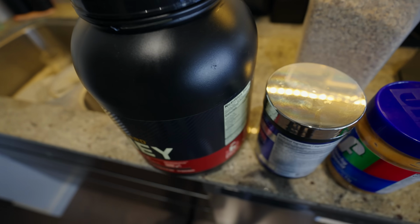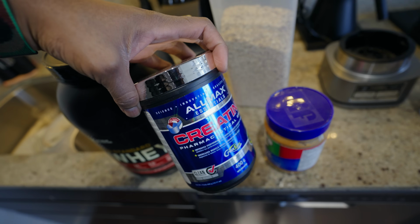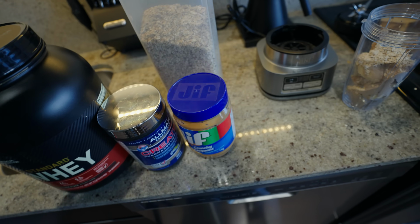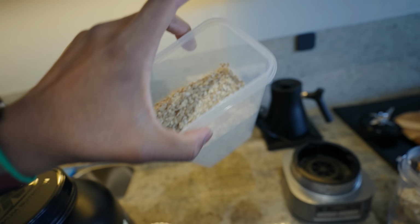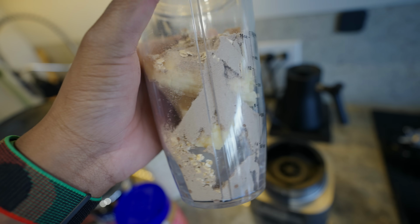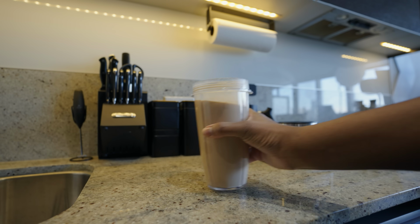So it's pretty simple. I got whey protein. I put creatine in there. This peanut butter thing, oats, and this is it. I just put banana as well with the ice. Put a little bit of water in there, and yeah, that's my protein shake. It works every time. Just add water to it, no milk or nothing. It's so good. It's so good.